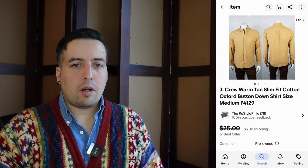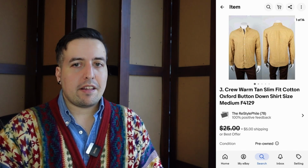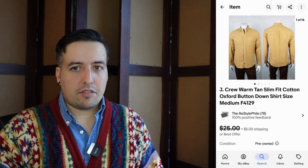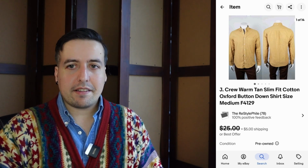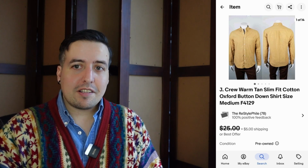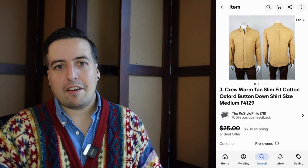The next day of sales was Tuesday the 5th. I had 3 eBay sales. My eBay really popped off this week. My first eBay sale was a J. Crew warm tan slim fit cotton Oxford button-down shirt, size medium. It sold for $20, which was an offer. After eBay's fees, I received $16.47. This came from my personal closet, so I'm going to chalk up that $16.47 as my profit for this sale.